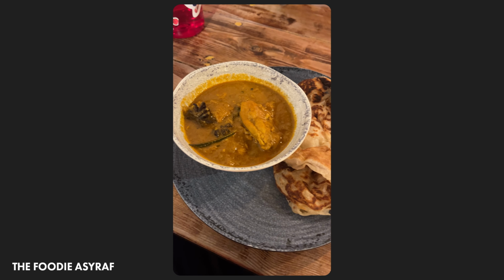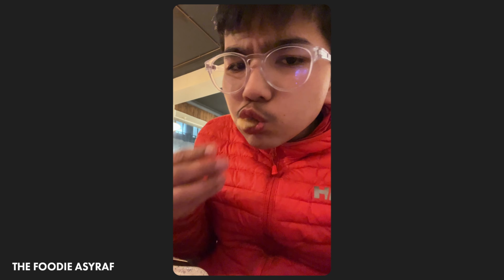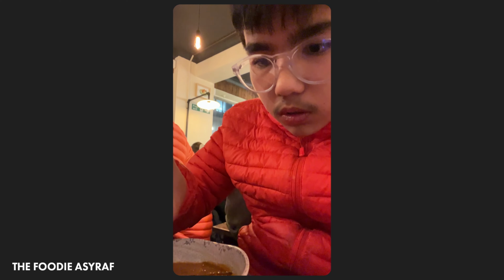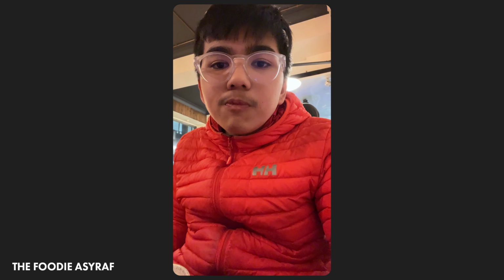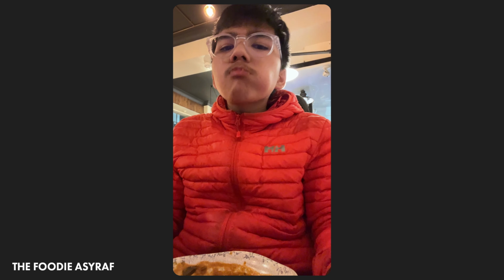And now, the star of the show, the specialty chicken curry with roti. Freshly made paratha, tender chicken with an aromatic curry sauce that was simply divine. The curry had a rich, thick consistency. Roti King is a hidden gem in London offering authentic Malaysian cuisine. And it's pretty good, you should check it out.